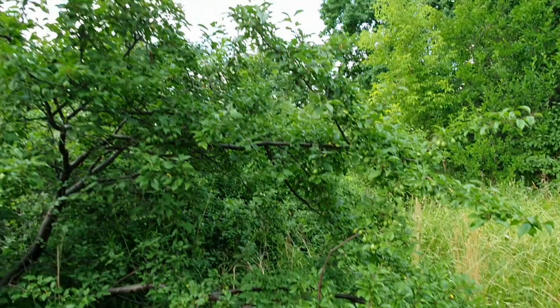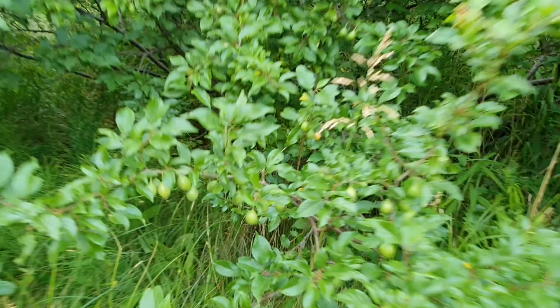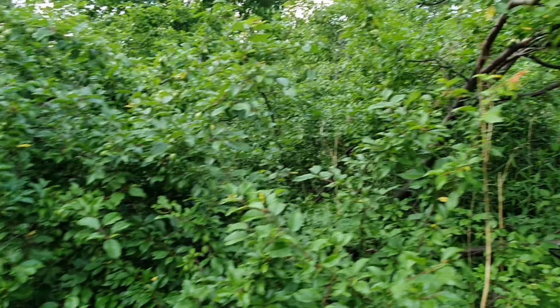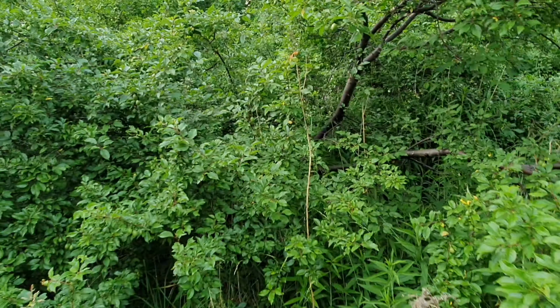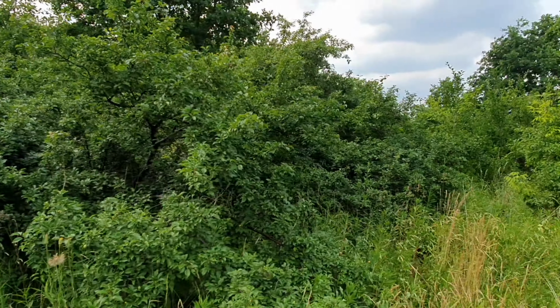It's not too bad. This batch happens to be quite sweet and sour as well, but not super sour like some of the other ones. So this is like almost a whole forest of plums here, little tiny plums growing everywhere. I'm not too sure what color they are when they're ripened, but I've seen a lot of these varieties. They're actually orange when they're ripe.